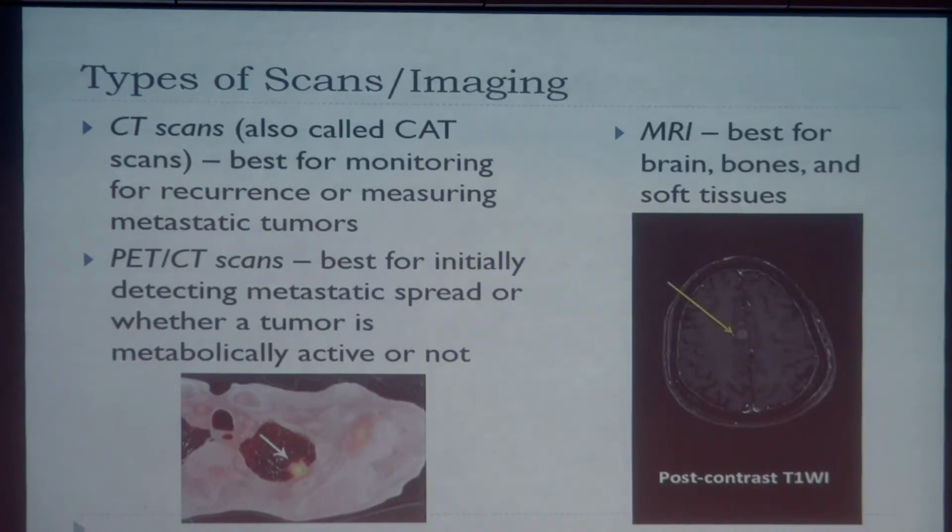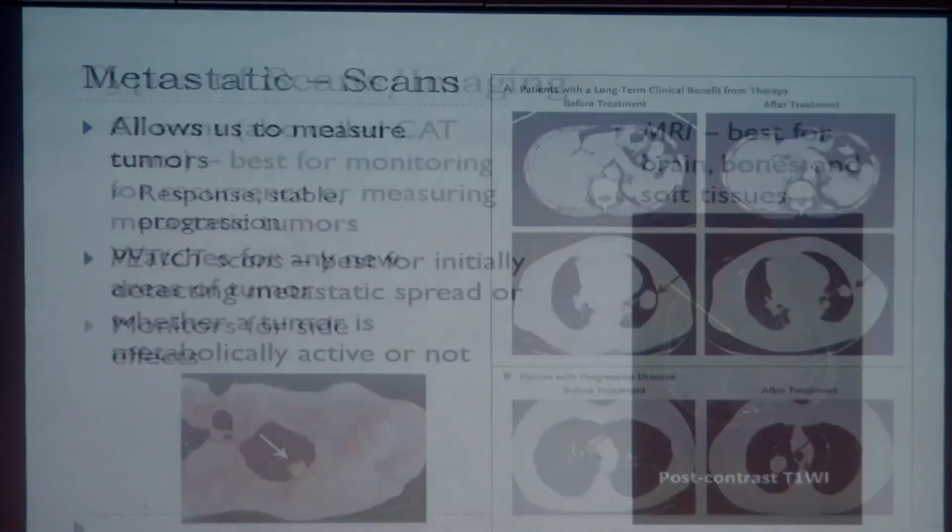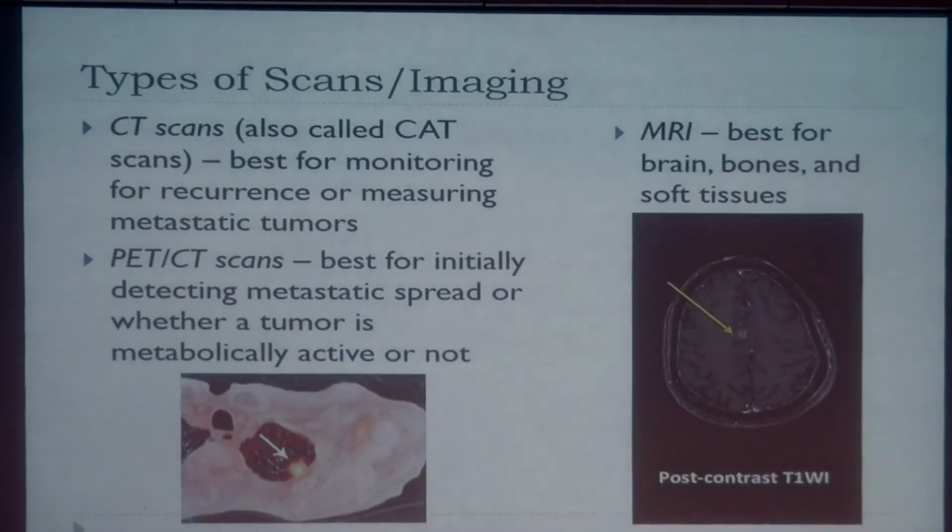And these ones are the best ones for monitoring for a recurrence in people that have a high stage that don't have any evidence of melanoma, and then measuring any metastatic tumors in there. Those really allow us to see exactly where it is, pinpoint, this is the examples on this slide. We can see exactly what level of the lungs it's at, where it is, and how big it is. We actually go in with a little ruler tool on the screen, and we can measure in millimeters or centimeters.